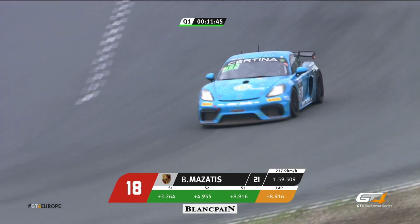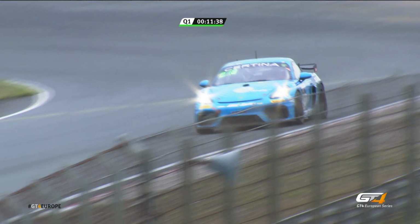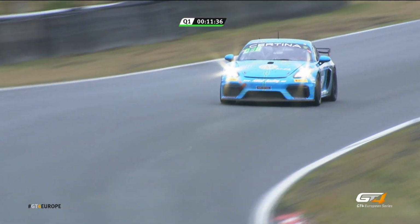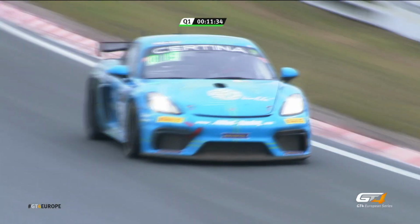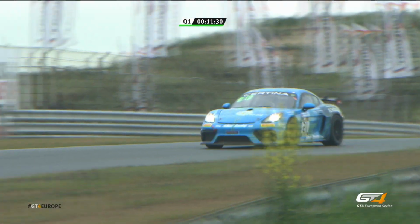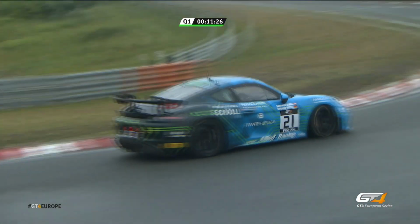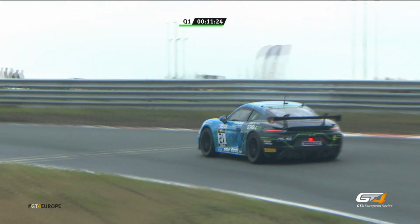Benjamin Mezatis, we watched him around the lap, only 18th out of the 21 runners who've set a flying lap so far. Quite busy in the pits, cars coming in and out. So lots of people just trying to adjust to the conditions. Conditions changing by the moment. There was a little more rain overnight, much more rain yesterday. And being an optimist, I'm looking for little gaps in the clouds to see blue sky. I can't do that as yet.